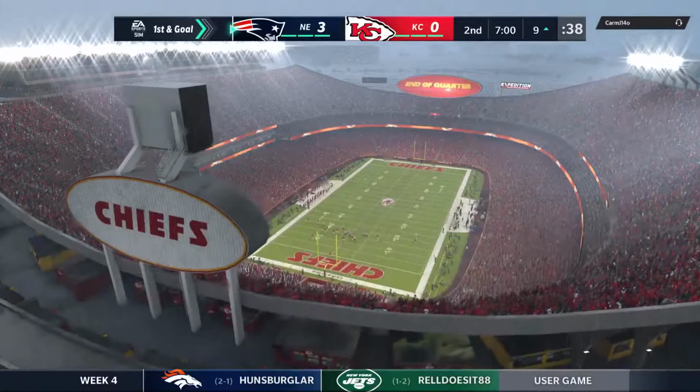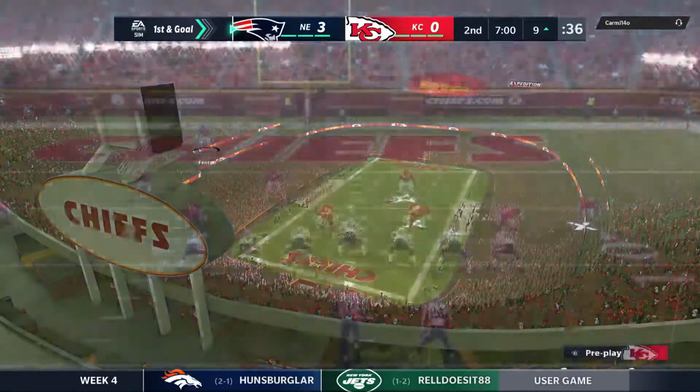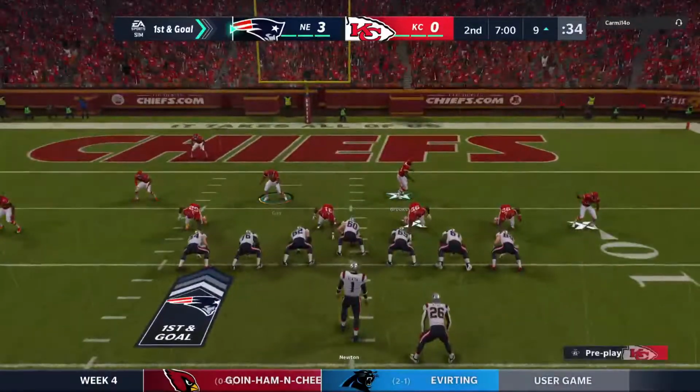Start of the 2nd quarter, and it's the Patriots in control of the football, as they go to work on a 1st and goal.